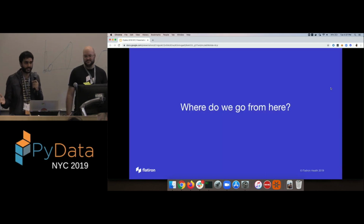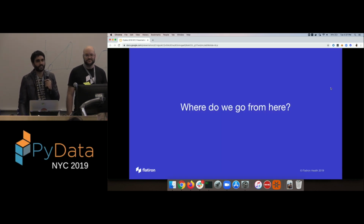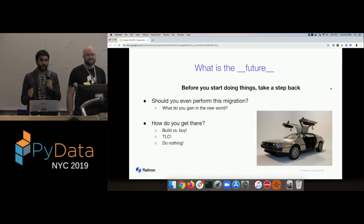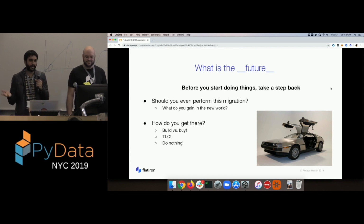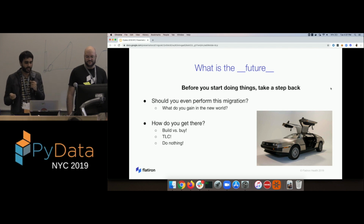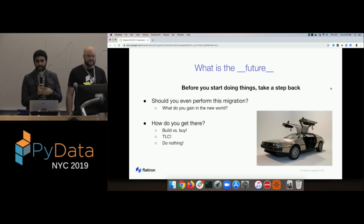Cool, so now you own the system, it's very critical. You kind of understand what you've gotten yourself into. Where do we go from here? So as you start to talk about, all right, I own the system, I want to make changes to it, you first have to figure out what are the things that you want to be doing, and should you even do anything at all. So Flatiron has a bunch of values which are very important for us.